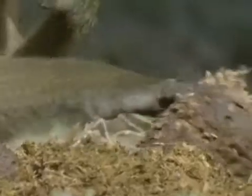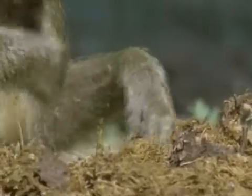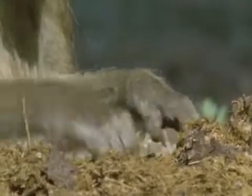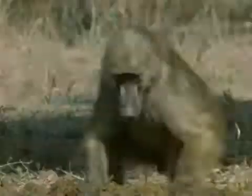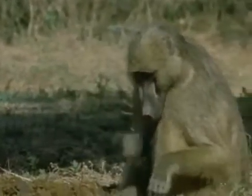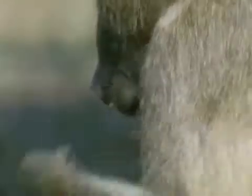Some of the seeds are even recycled. Ever resourceful, the baboons resort to sifting through elephant's dung for undigested seeds. Not exactly figs, but every digestible morsel will help them endure until the rains return.